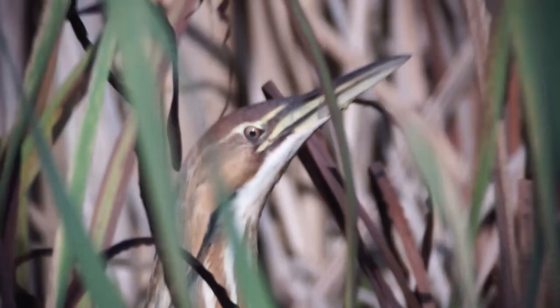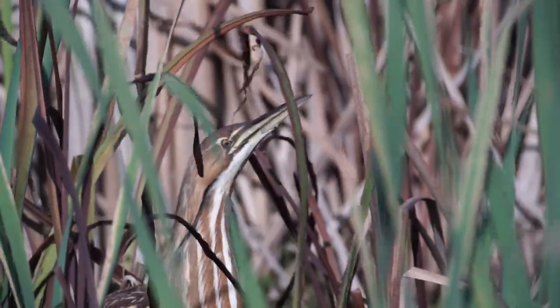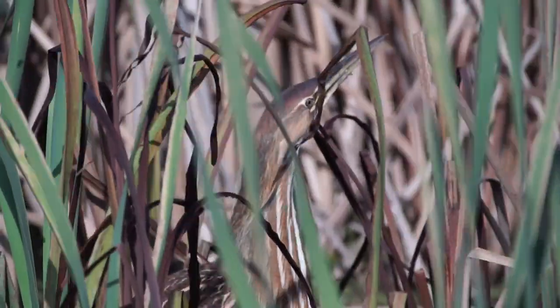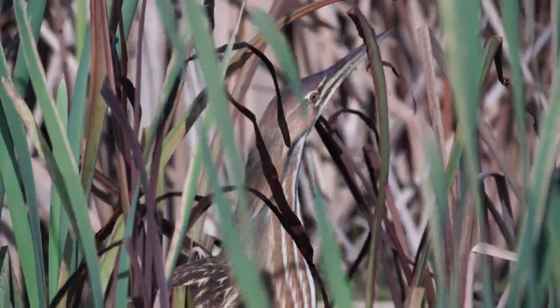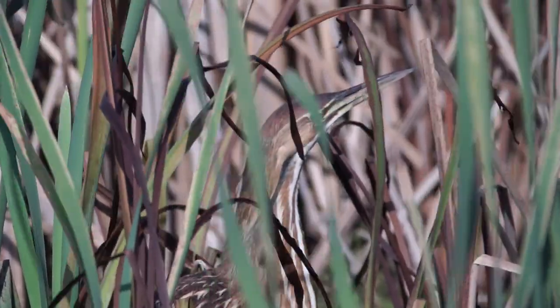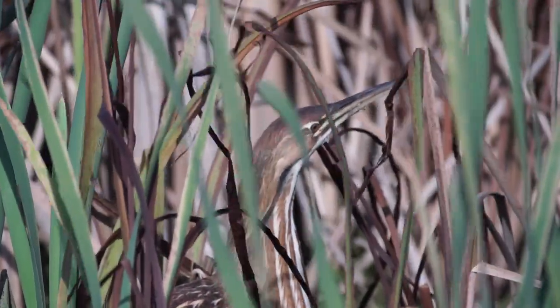Not see any more of it than that. Okay. Let's stay with the top of it. His head. Isn't that a beautiful bird? Really. With the naked eye, I can barely see it, and only because I know where it is. Otherwise I would easily miss that.